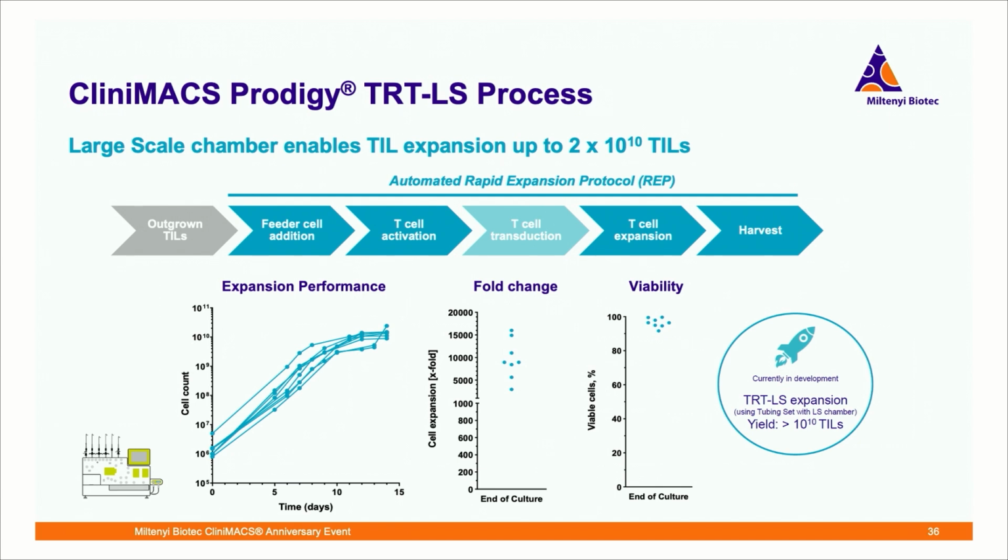So we've adapted the large chamber, of which I've spoken a few slides ago, also to the TIL process. This is still in the making, still in the pipeline, but we are working on it right now. With the large chamber, we can increase the dose. At the end of the 15 days, we can get to as much as 20 billion cells in the Prodigy. And despite this increase in cell numbers, the viability stays as good as on a smaller process, always higher than or equal to 95%.